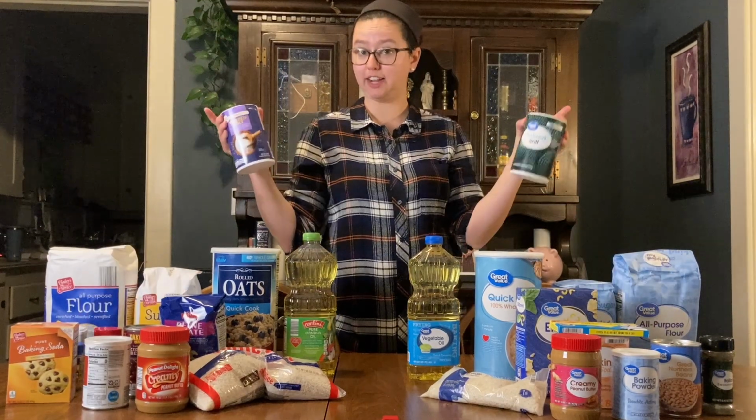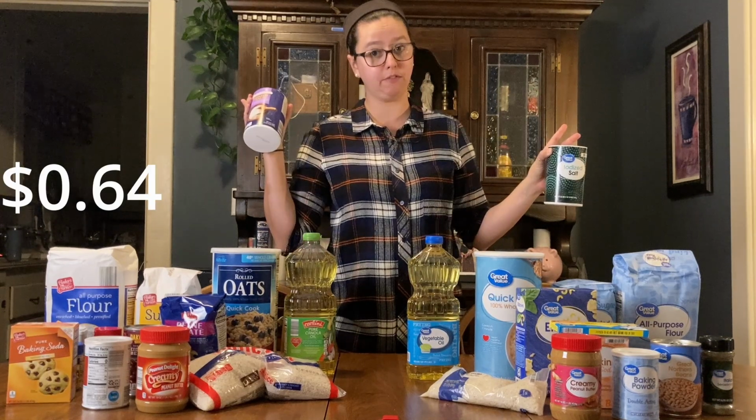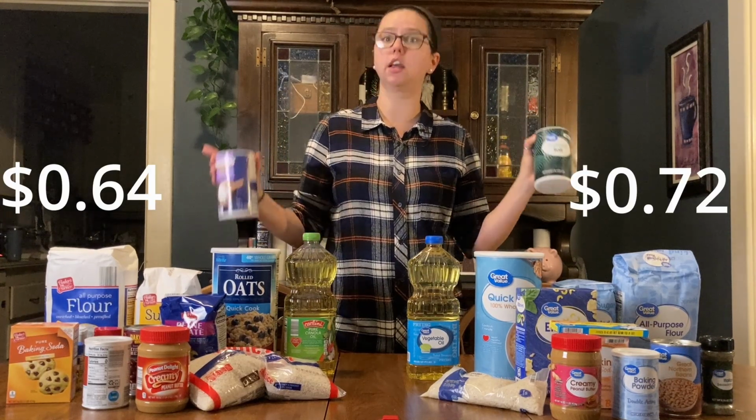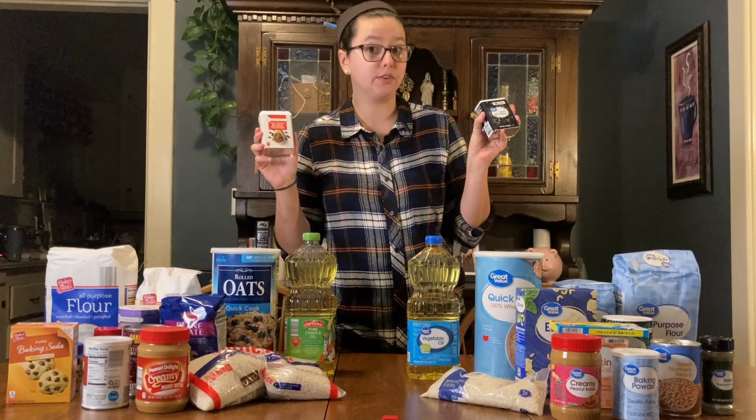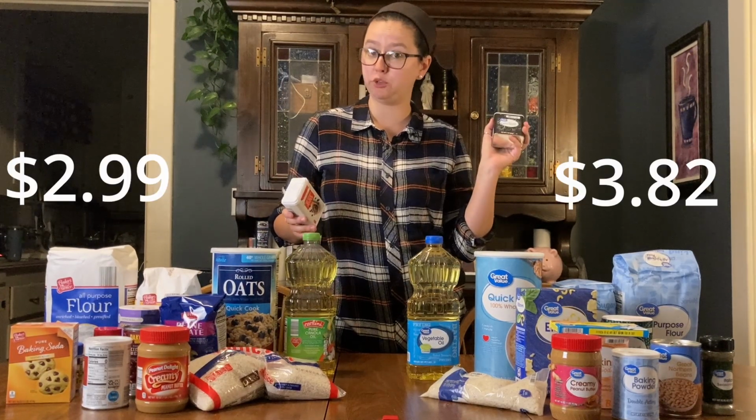Again, we have identical containers of salt. They're each a pound and 10 ounces. Aldi's was 64 cents. Walmart's was 72 cents. Again, point three to Aldi. Identical containers of pepper. Aldi was $2.99. Walmart was $3.82.